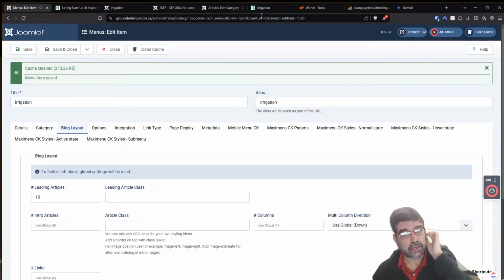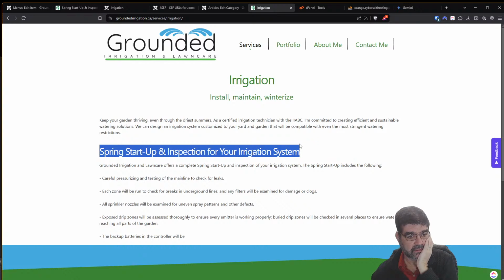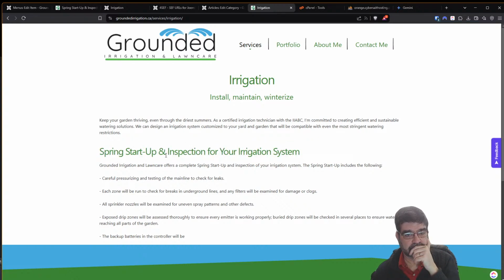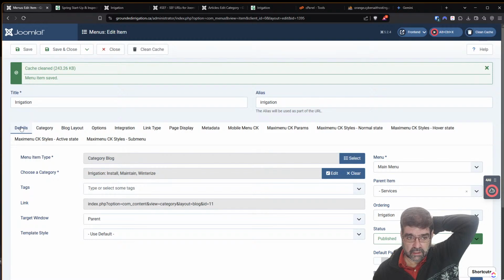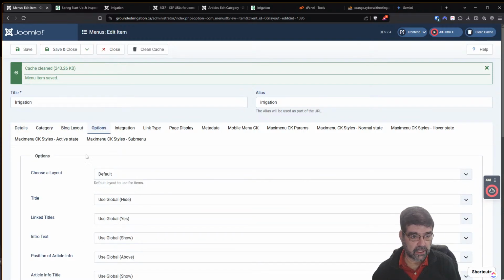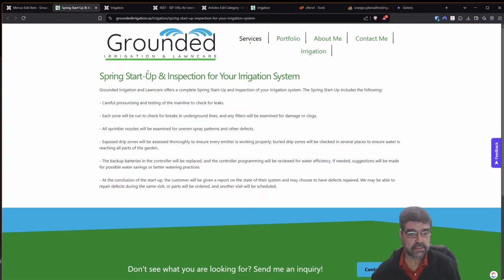Question too, just while we're here, where is the setting to make this title a link? That's interesting too, right? I was not able to find that the other night. I don't know if it's changed. It might be in the article menu, choose category tags, link, target window. It's in options, choose a layout, title, linked titles. Yeah, see, I have linked titles set to yes, but this is not a link.